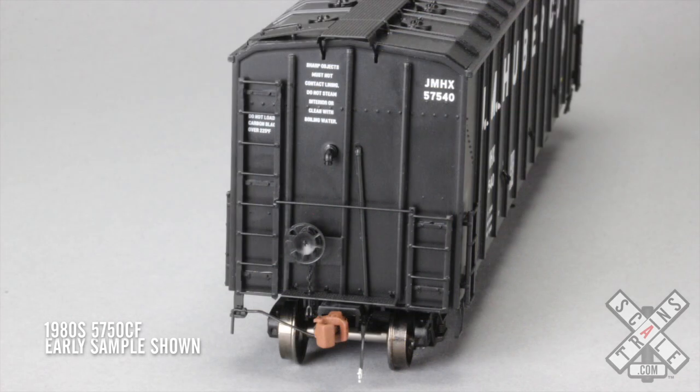This is the B end of the 1980s era 5750 carbon black covered hopper. One feature that distinguishes this car from the 1970s era is the flater line. That's that long tube that runs from the coupler walkover platform up to the center of the car. That's what's used to pressurize the airbags that are used for the unloading. In the 70s era car, that was done from underneath the car and not visible from the end.